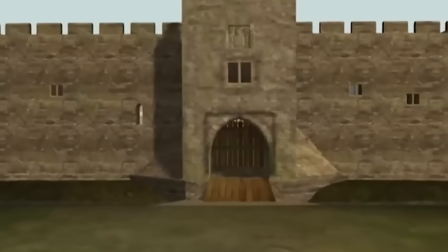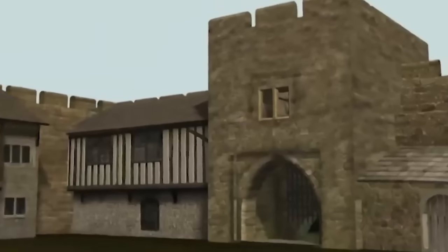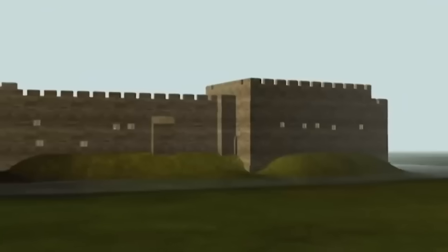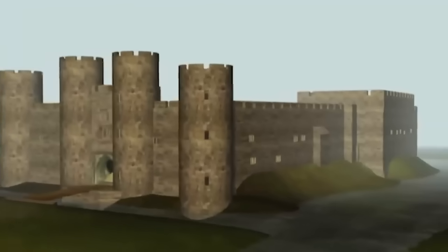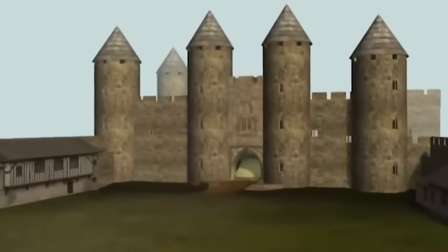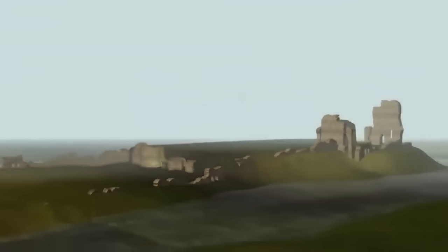So this is how Henry de Grey and Isolde, his wife, would have entered their castle in the 13th century. Across the moat, over a grand drawbridge, past the porter's lodge and into the Great Hall. But in the early 14th century, the castle was rebuilt with towers and turrets on the perimeter walls. In the 15th century, they extended into the lower court. But it was the Zouches in the 16th century whose extravagant plans bankrupted the estate and left the castle a ruin.